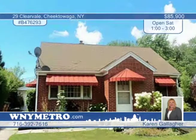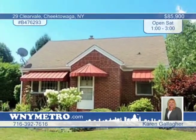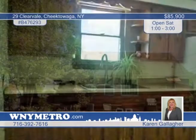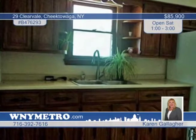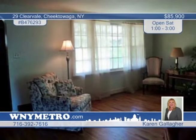Here's a nice brick 3-bedroom, 1-bath Cape Cod. On a quiet street with a beautifully landscaped yard and large garage, there's new electric service. It's been freshly painted with natural hardwood floors. The basement has a rec room for additional living space or an extra bedroom. This all-brick cape also features central air and a brand new electrical system. The owners are motivated to sell, so make your offer before this home is off the market. Call Karen Gallagher for your tour.